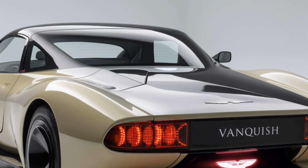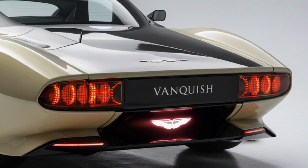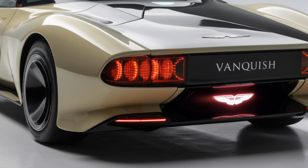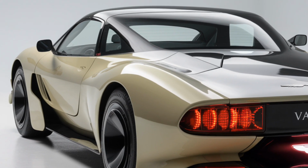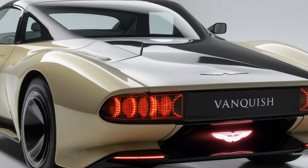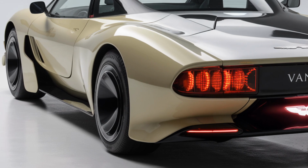The 2026 Aston Martin Vanquish is not perfect. No car is. But in its imperfections, in its rawness, its passion, its refusal to compromise, it becomes something greater. Something unforgettable. It reminds us why we fell in love with cars in the first place. The speed, the sound, the beauty, the sense of freedom and possibility. All of that lives in the Vanquish.